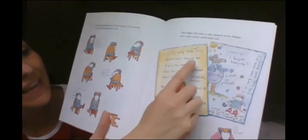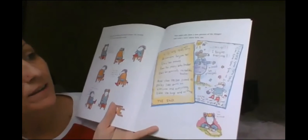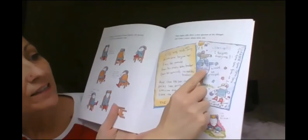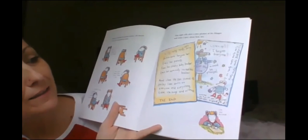And here's that new picture of Mr. Slinger. It says, "Listen up. I forgive everyone. Could be principal, kind, good, nice. I am really, really, really, really sorry."